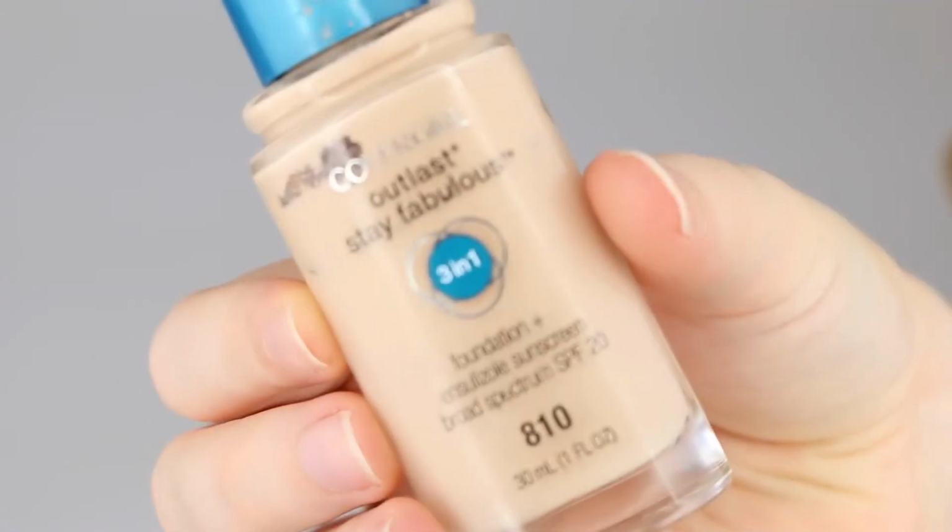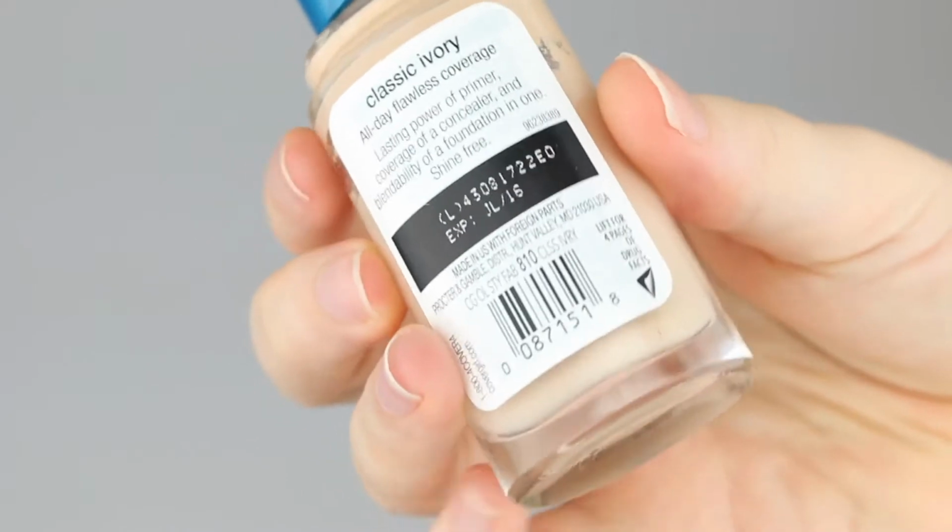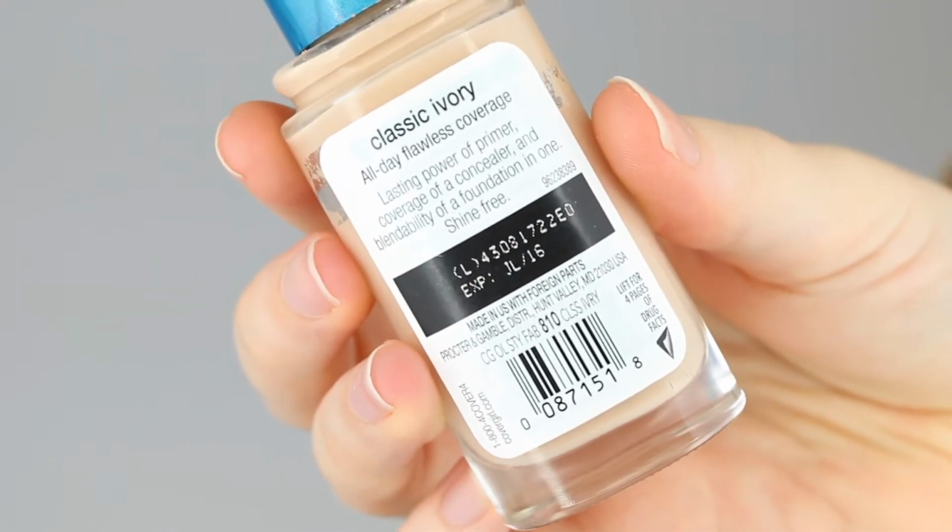So I use the color Classic Ivory out of the Outlast Stay Fabulous. This is not a full coverage foundation. It's kind of a medium foundation, but it's buildable and it makes your skin look phenomenal. So whether you are using it for a sheer foundation day or you're wanting it to be full coverage, this can cover me for everything. And if I pair that with my primer, it looks extra awesome.